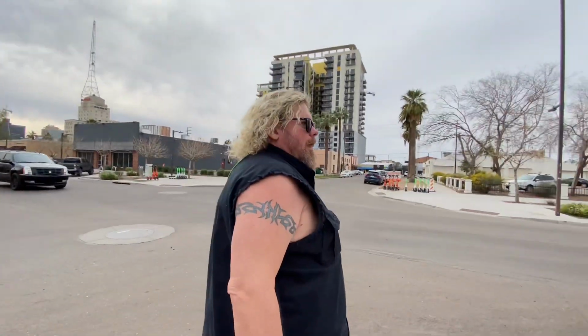I'm going to take you inside real quick, but let's walk around first. The baseball stadium is one of the ways over there. Obviously, Phoenix is all ready for the Super Bowl. I don't know how many shipping containers there are here, maybe 20.